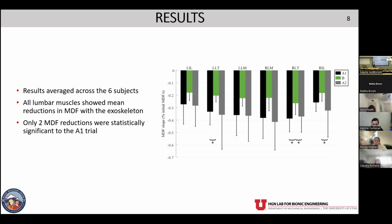So again, we're seeing a lot of range where maybe we're trending down, maybe the trend is the exosuit is relieving some of this fatigue, but as far as statistical significance goes, only 2 actually showed that statistical significance. Which is pretty interesting, especially with how much inter-subject variability we see just from the previous slide. Some of those differences might have been lost from averaging with subjects who may have been offloading specific muscles.